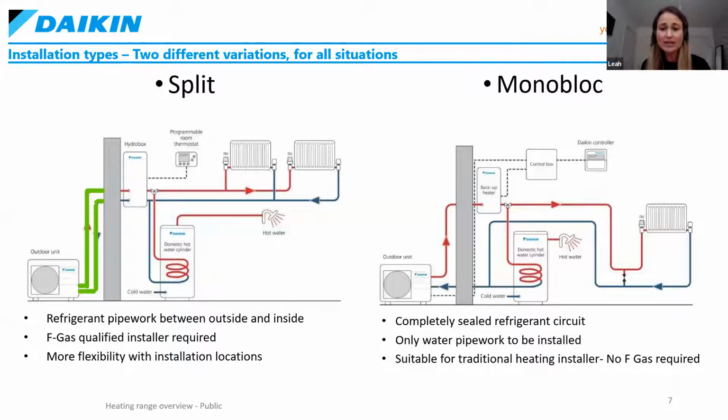The other type of system is a monoblock system. What this means is you have one outdoor unit and then inside you have a domestic hot water cylinder. All of the hydraulics, so the hydro box that we mentioned on the split unit, is all in the outdoor unit. All of the refrigeration is completely sealed. That work has already been done inside our factory, so the installer doesn't have to tamper with that at all. The benefit of that is that the installer doesn't have to have F-gas qualification. From an installer's point of view, this is very much a plug and play, flow and return installation job, which does make it a lot easier to find an installer out there that is available to do this type of work.